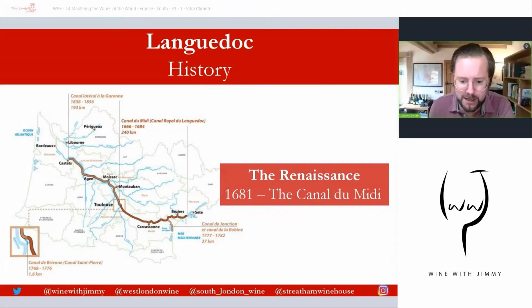So in 1681, the first half of the Canal du Midi opens. And this connects the Mediterranean port of Sète, which you see on the far right-hand side of your picture, to the Garonne River in Toulouse. Up here, as you can see, and this is the Garonne River, which actually comes from the Pyrenees. So you have this red section here connecting Sète to the Garonne River, and then, of course, that means that it then has connection to Bordeaux city above that.